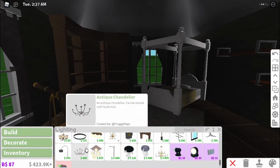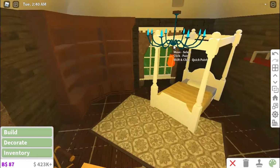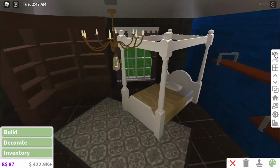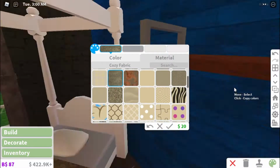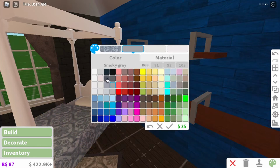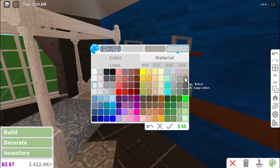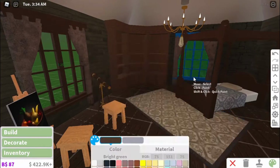So I remember a comment that I got over dark academia lighting. They mentioned to make it a little bit darker, but personally I didn't want to make it too dark where you couldn't see anything in the room, so I decided to still go for linen lighting since it was still pretty warm, and dark academia seems like a pretty warm aesthetic, so I decided to just keep going with my linen lighting.